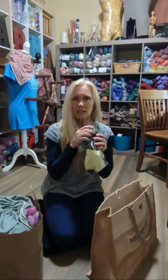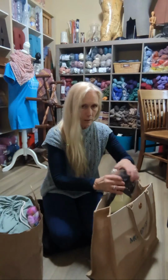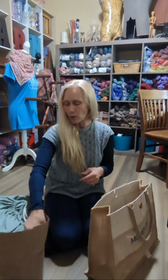And I love it. It's dreamy, and it's just waiting for me to decide what it wants to be. But that's a color, that super dark chocolate brown. That's a color that I will wear in my wardrobe.